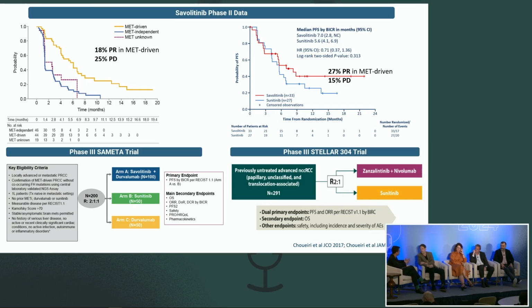It's shifted, and as I said before, I think VEGF TKI plus IO now is the standard of care, and if you're lucky enough to have access to that, and not everyone in the world does have access to that, then that should be the treatment of choice.